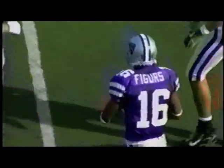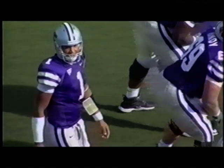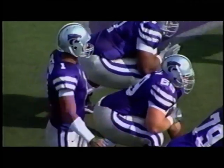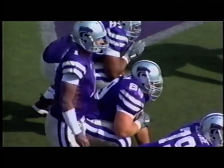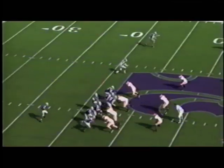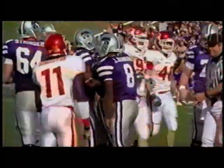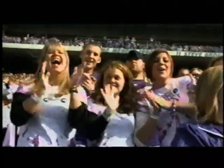K-State now second down and 11 from their own 43-yard line here on the near side. Daniel Gonzalez will go wide left. Here on the near side, it's Figures. And also Kansas State will put Antonio Brown in the game. He's flanked to the left side. Freeman, it's the draw. Straight ahead, Johnson. 45-50. James Johnson to the 45-yard line and close to a first down in Iowa State territory.